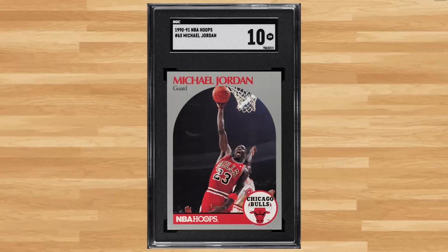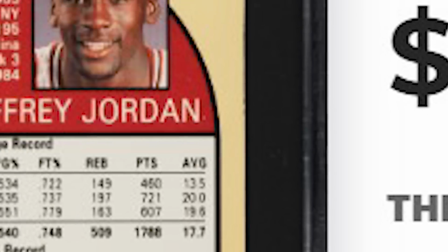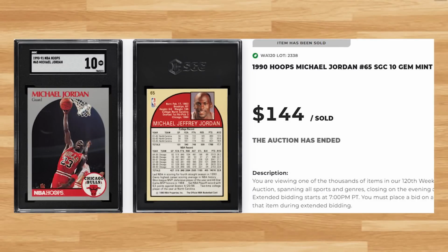Up next at number 44 is this 1990 Hoops Michael Jordan, card number 65. This was an SGC 10 and it sold for $144.